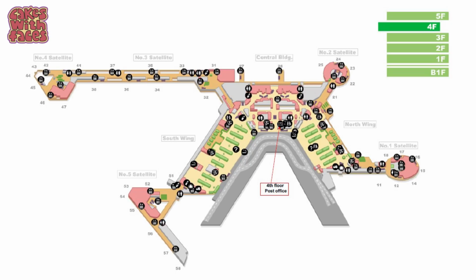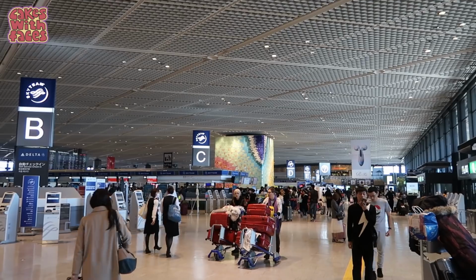When you order it, they send you an email telling you where to pick it up. So here at Narita we've got to go to the post office on the 4th floor. We found the post office. Here it is behind me. I just asked at the information desk and the woman there spoke English and showed us where to go.